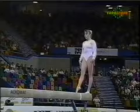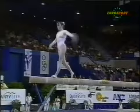Clarissa quite obviously lacking in the range of movement department. Oh dear! A lot better, but all the grit and determination in the world cannot overtake poor technique. And obviously her technique is very, very suspect on vault.